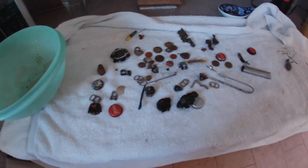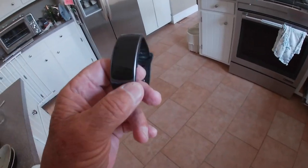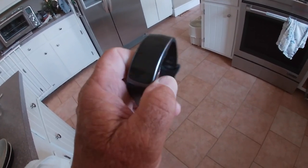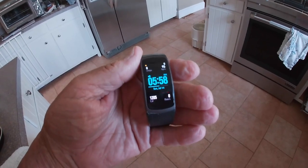Well, I'm working on the roundup. I just put it on a towel to dry off. But I got good news. The Fitbit, or whatever you want to call it, works. Look at that. It goes away fast. I got to figure out how to charge it now.